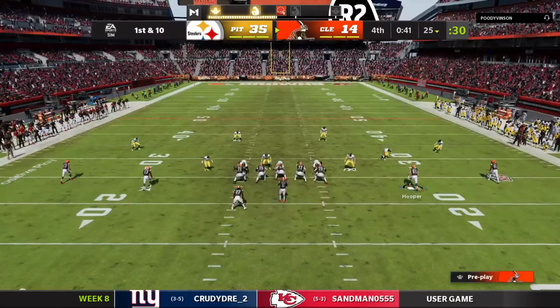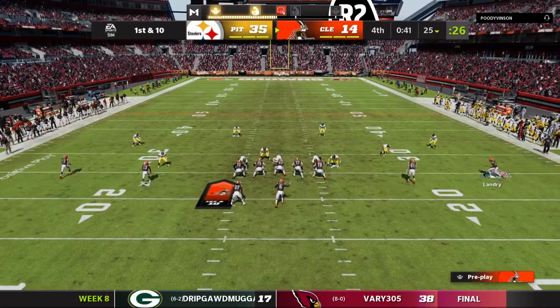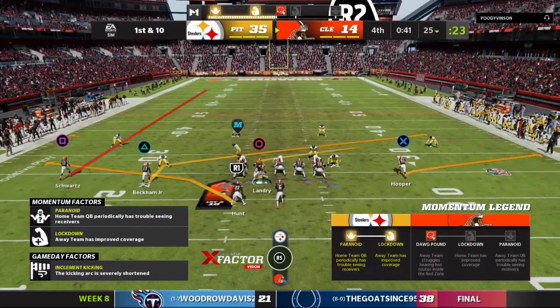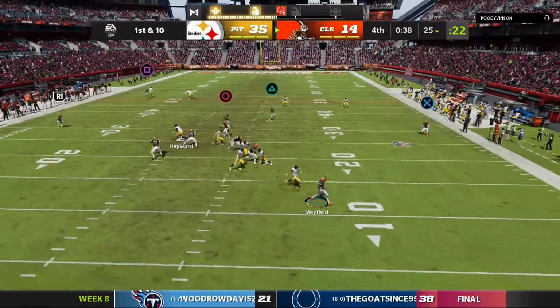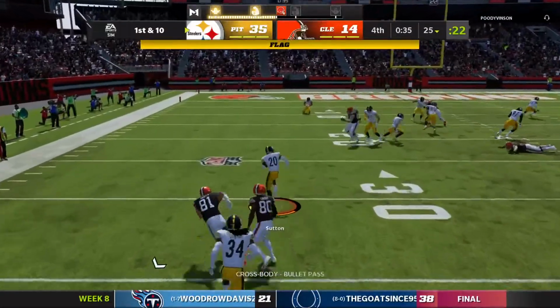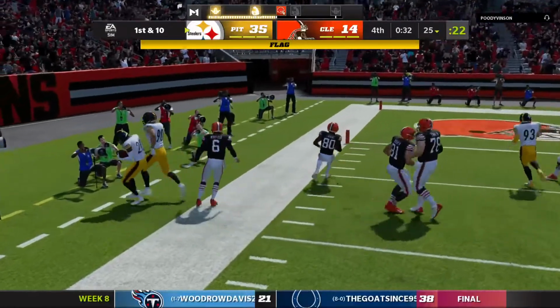The Browns drive about to get started. It's now appearing that this losing streak is going to continue. You know, the coaching staff was confident that this was going to be the game to stem the tide, but that just has not been the case. Escaping the pressure right, and Mayfield again with the interception, his 3rd. Picked off by Cameron Sutton.